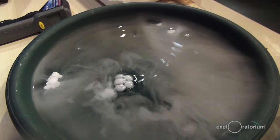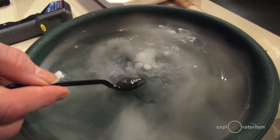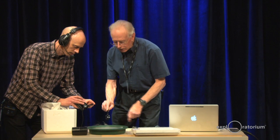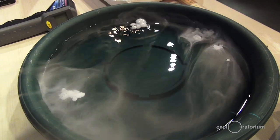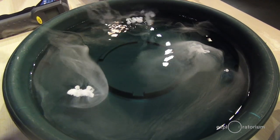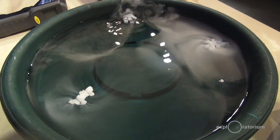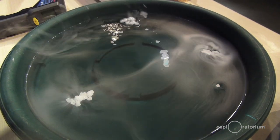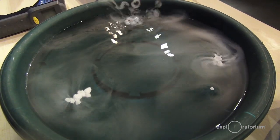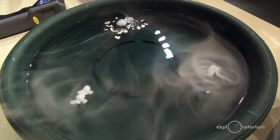I got one slightly too large. But, let me get that out of there. There we go. So, but notice the floating ones, and you can see the mist coming out in straight lines. What's happening here is that those straight lines are actually the carbon dioxide gas that came from the dry ice at a very cold temperature. And that gas is causing the water vapor to turn into droplets. So you can see the outgassing.